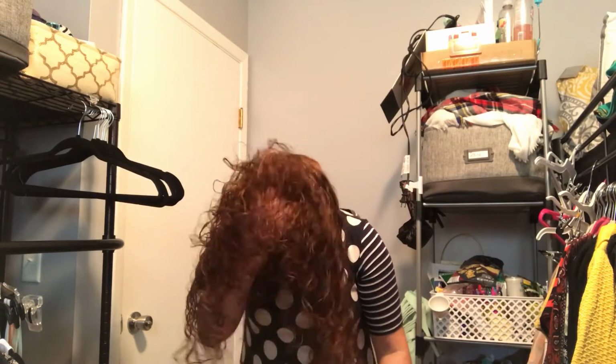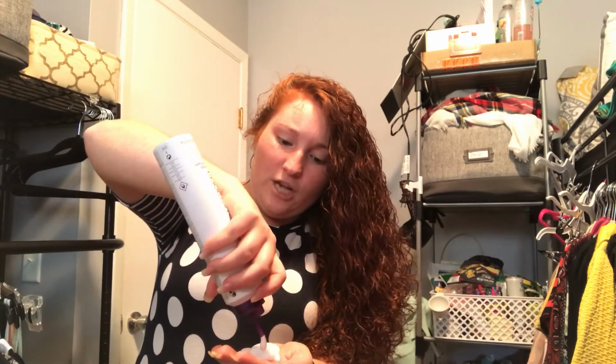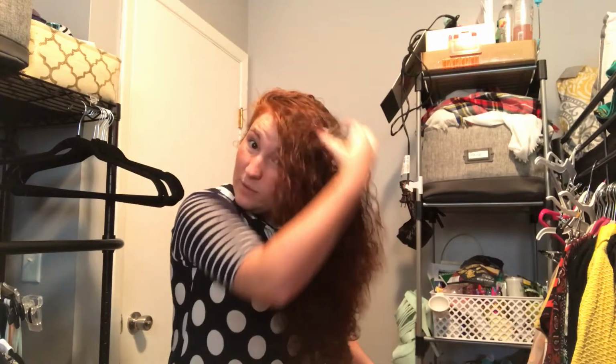The mousse I'm putting in there for some hold. I like mine to not be super hard, but I like it to have hold. I don't like it to be soft, but I don't like it to be crunchy either. So that's why I use the cream and the mousse. Now, I used to use a gel when I was younger and I had a perm, but I feel like the gel made my hair really stiff. But if you like the stiff curls, the real hard, crunchy curls, then use a gel. But I don't, so I use cream and a mousse.